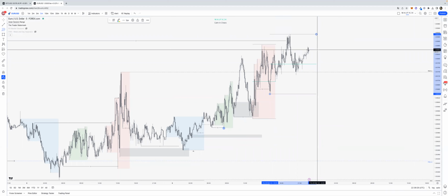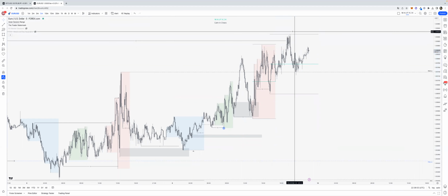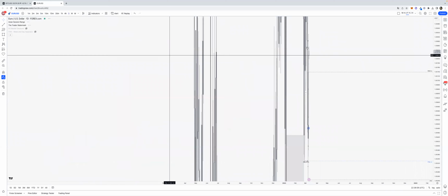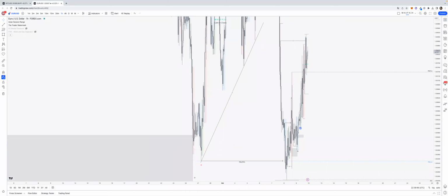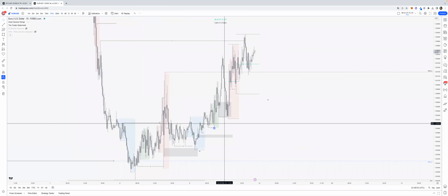I'm not gonna trade tomorrow if it stays like this. This will probably be our previous daily high. I think it is because we're already in a new day. Yeah, we already formed a new candle. That's basically it, man. I don't know what to cover.